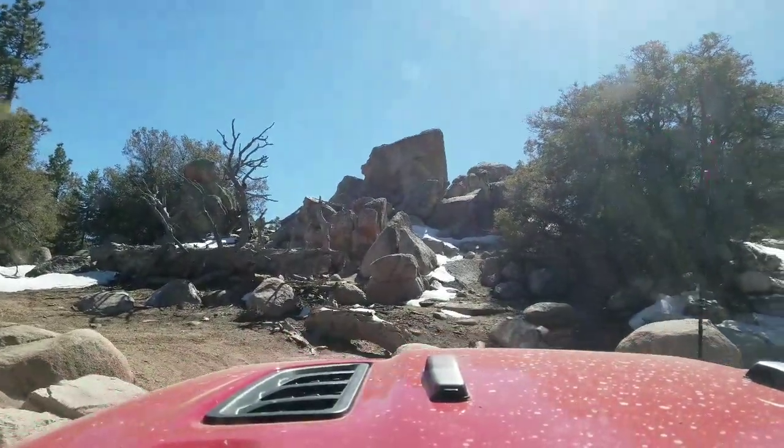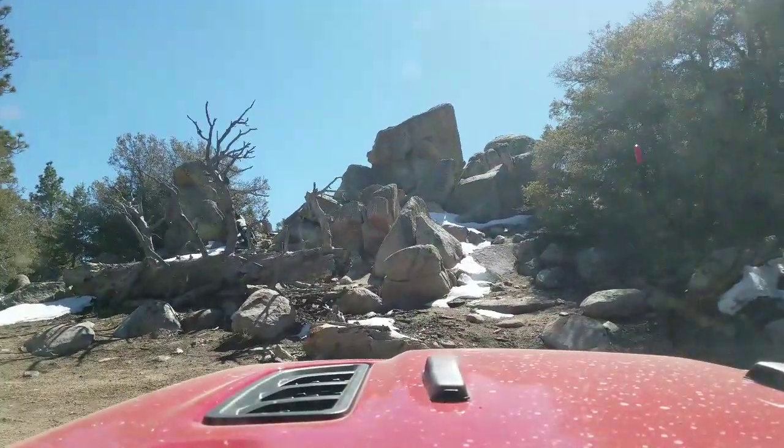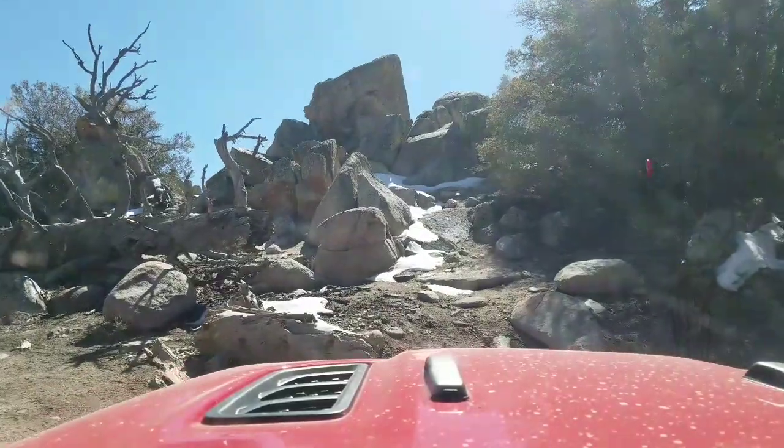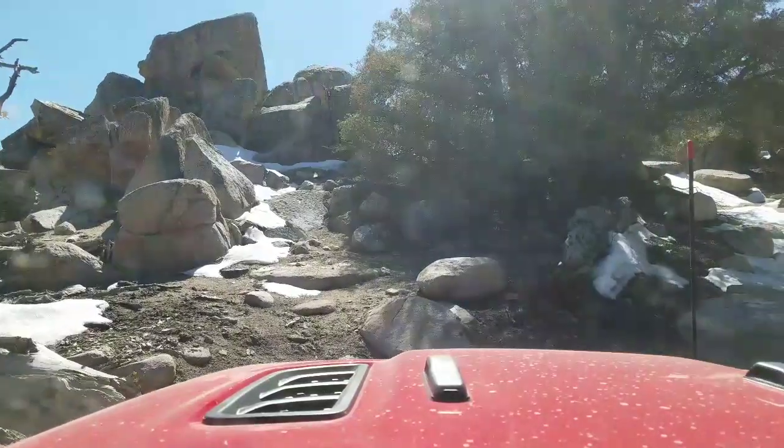There you go. Jennifer spotted me through. Nice. From behind. Not too shabby. This looks like a 3-point turn spot. Oh man, the sun's in my windshield.